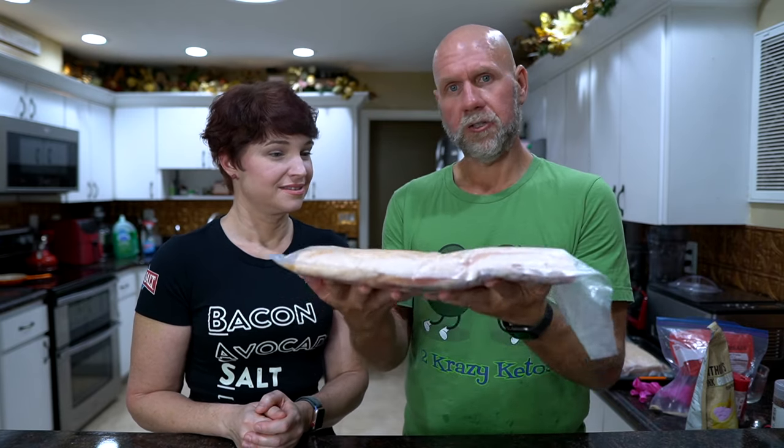Okay, so here is our pork belly. I did it. Now you can see we've got all of the salt rub on there. It's on both sides, and it's in our vacuum sealed bag. Now this is going to go in the refrigerator. You can just put it anywhere in the back. Put it down and keep it flat if you can.